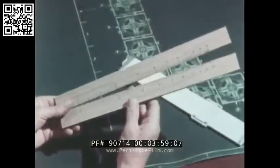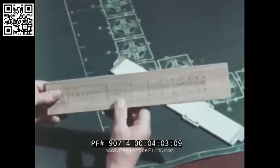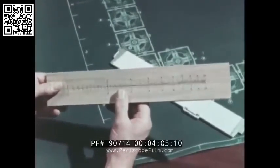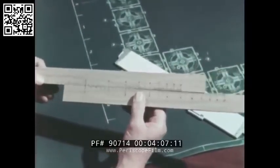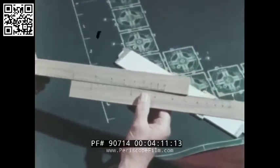Also in the early 1600s, an Englishman, William Oughtred, put together 2 logarithmic scales like these and made the form of slide rule we use today, an indispensable 300-year-old tool.